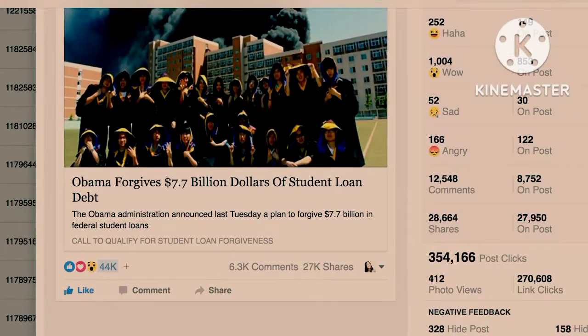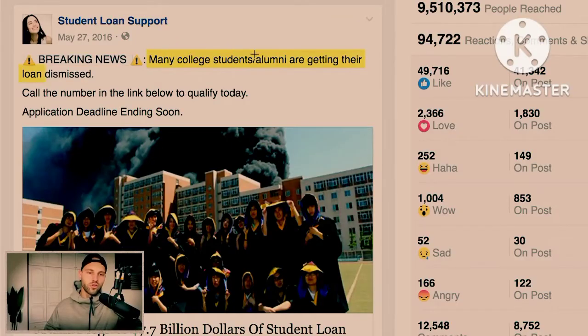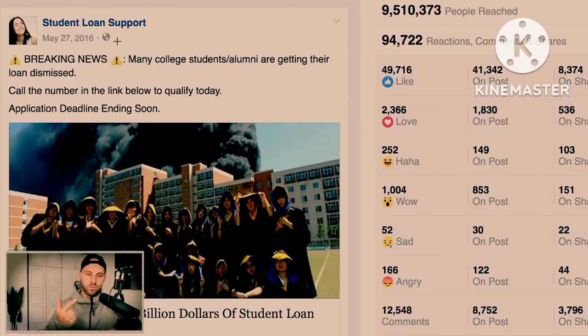And this is an actual Facebook ad that we've run, and as you can see, we have 44,000 likes on this ad. And we start with an urgency: breaking news. Now, breaking news, many college students are getting their loan dismissed. So all of a sudden, we have something that is trendy and something that is a big pain point for people. But okay, how do we get paid for doing that type of marketing?